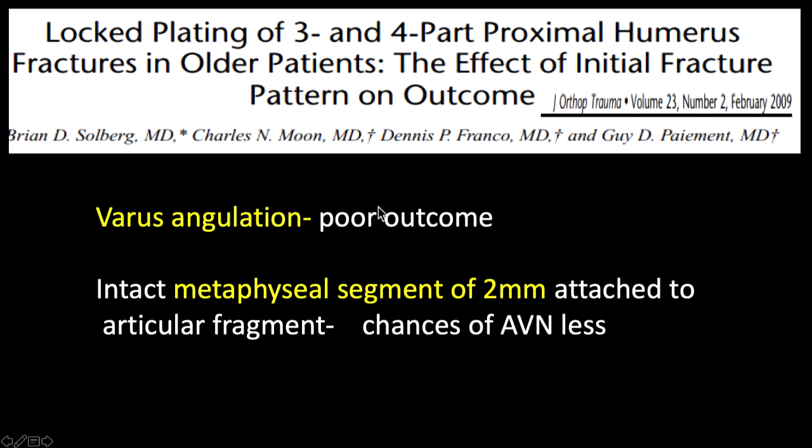So the PHILOS is a go-to treatment for most proximal humerus fractures, for most of us. But still with PHILOS, we face some failure rates. So we try to analyze whether there were any inherent fracture patterns which lead to this. This is an article published in 2009 in the Journal of Orthopaedic Trauma, which shows that varus angulation at the time of presentation has a poor outcome. And if a metaphyseal segment of 2 millimeters is attached to the articular fragment, the chances of AVN are less.